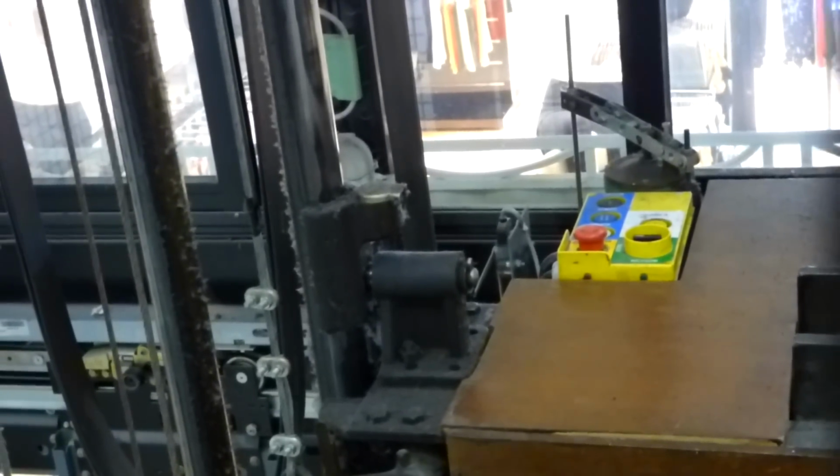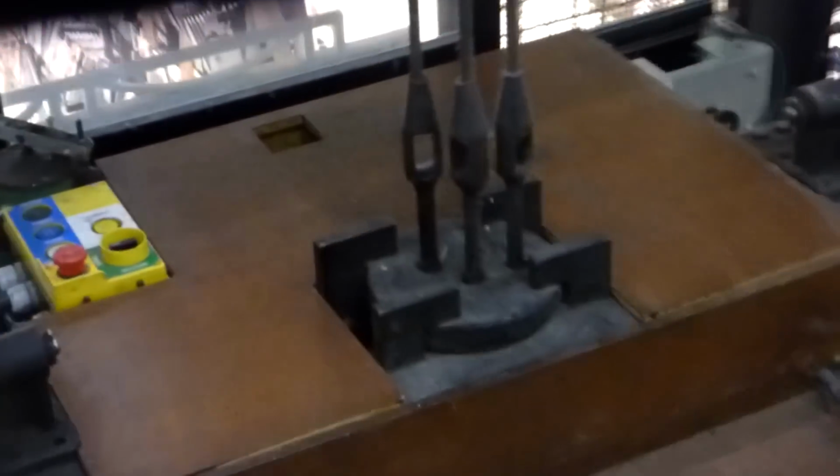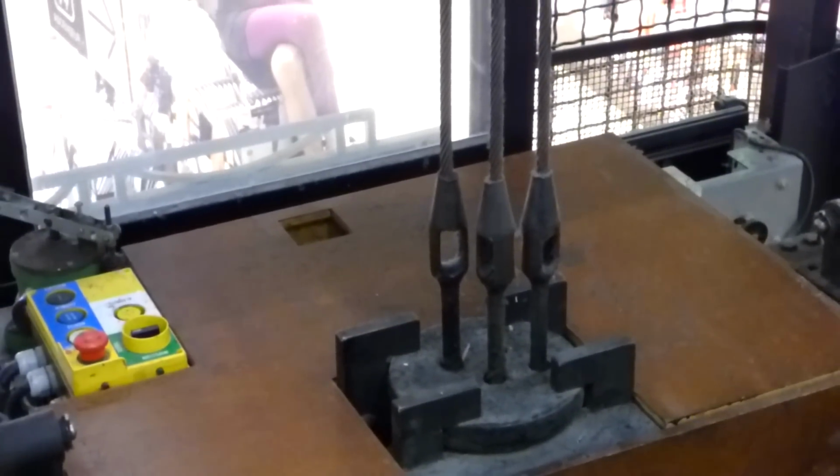There's no way Otis would have faked that or put that level of detail into making an old lift. That is genuine. Oh, wow. They definitely do not make them like that anymore.